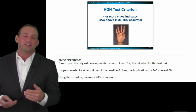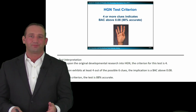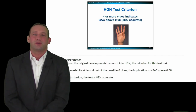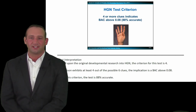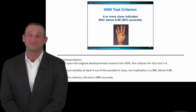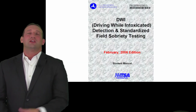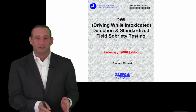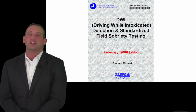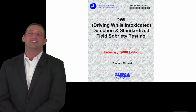I am talking about the study from the year 2000, the robustness study. This study you won't find in this manual. This manual does not mention it. I think that NHTSA would like to erase it from history, but that's not going to happen because it's been published and it's out there and we're going to talk about it. So they have mentioned before what 4 clues means. They did that in the 2009 version of the 2006 manual, but hey, that's what NHTSA does.